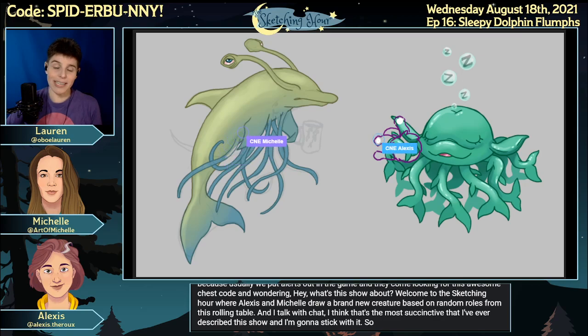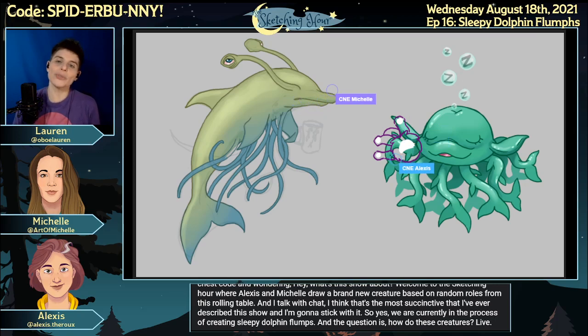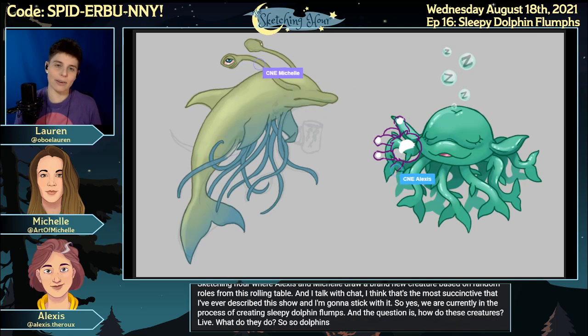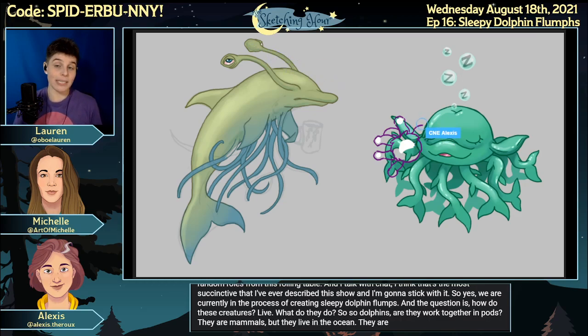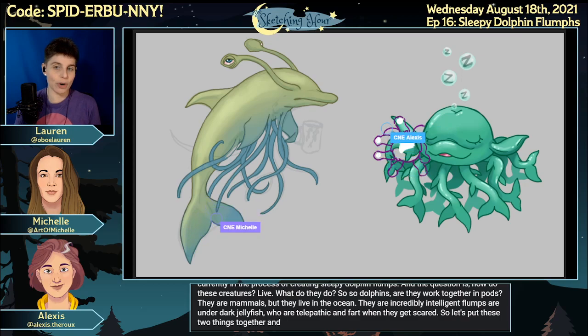So yes, we are currently in the process of creating sleepy dolphin flumphs, and the question is, how do these creatures live? What do they do? Dolphins work together in pods. They are mammals, but they live in the ocean. They are incredibly intelligent. Flumphs are Underdark jellyfish who are telepathic and fart when they get scared. So let's put these two things together and make them adorable and sleepy, because that's what happens.